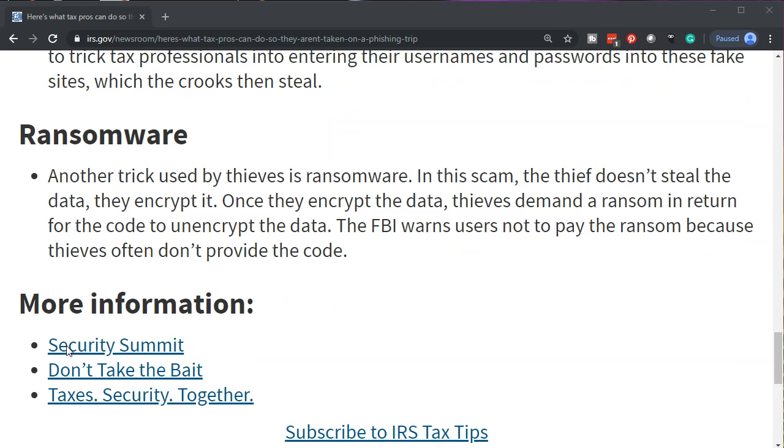Ransomware. Another trick used by thieves is ransomware. In this scam, the thief doesn't steal the data, they encrypt it. Once they encrypt the data, thieves demand a ransom in return for the code to unencrypt the data. The FBI warns users not to pay a ransom because thieves often don't provide the code. So if your information is ransomed, if they say that we're just going to encrypt the data and you're not going to get it back until we get money for it, in that case the FBI is saying that could possibly happen.